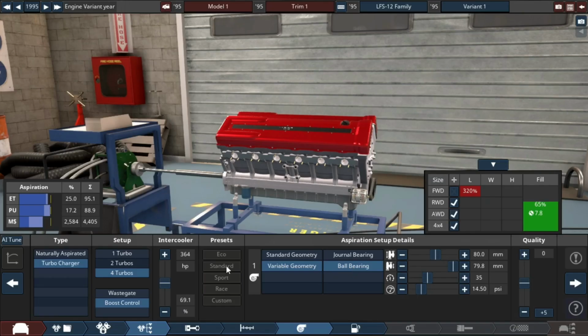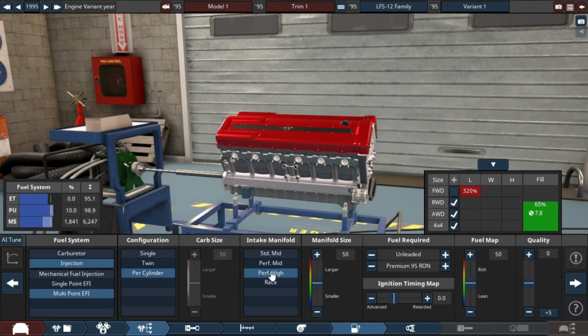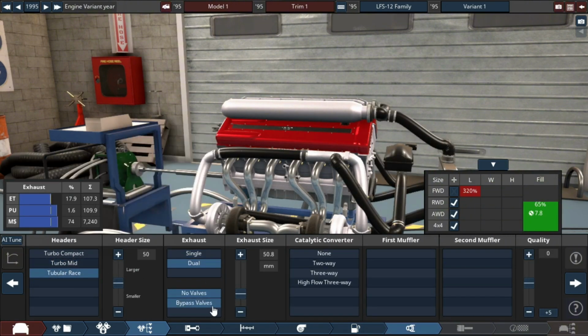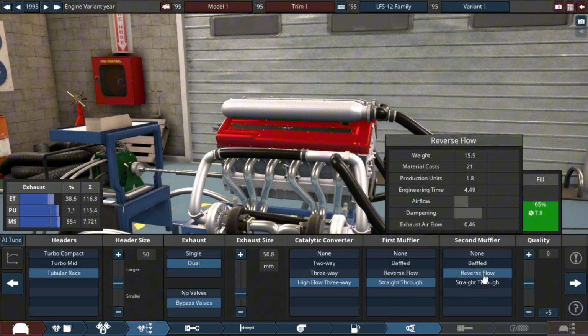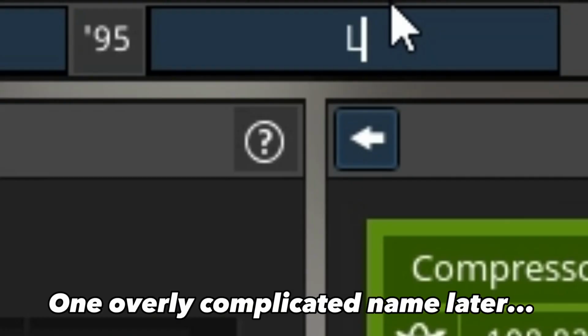As many cams as possible, more silicon, titanium forged, just all the best stuff we can find because there's nothing better. Quad turbo. Oh wow, this is going to make absurd amounts of power now. All right, injection, multi-point EFI per cylinder. Let's go perf high. We don't really need a race. Best exhaust, dual exhaust, bypass valves, and actually no, let's go reverse flow. Yeah, reverse. Oh god, this thing is breaking in every which way.